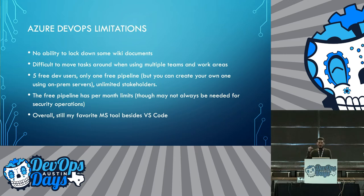So if you have a sensitive document that you want to have in your wiki in Azure DevOps, and let's say you don't want the developers to see it because you are just doing all kinds of complaining about the development team, okay, not really, then there's no way to do that. Within the same project, you cannot restrict wiki documentation to different teams. It's kind of difficult to move tasks around sometimes in some parts of the interface.